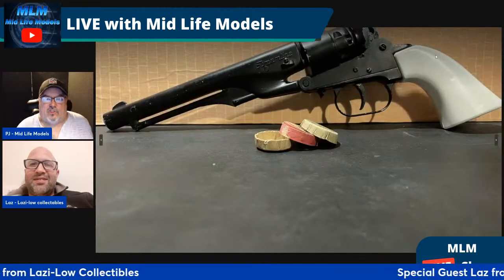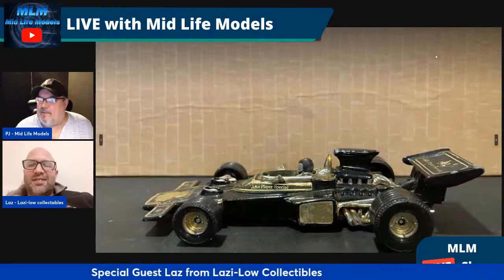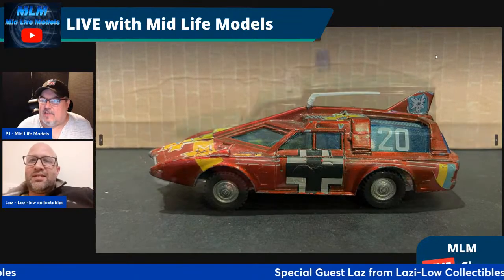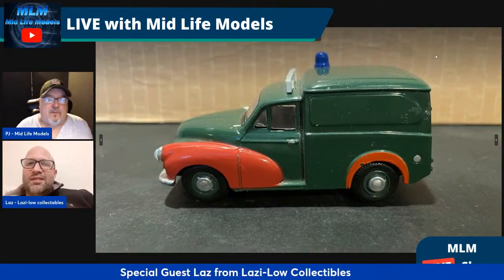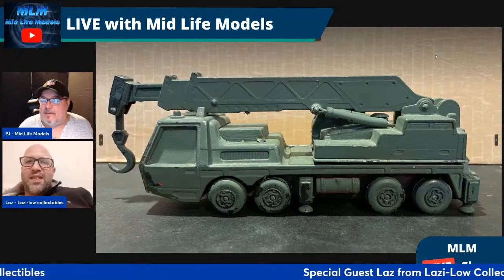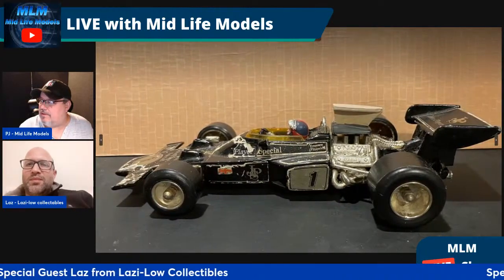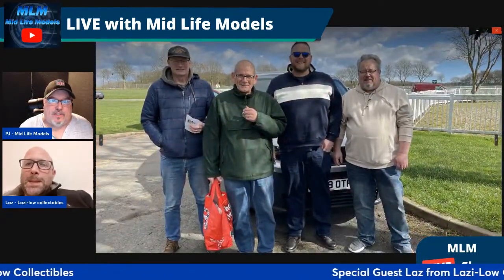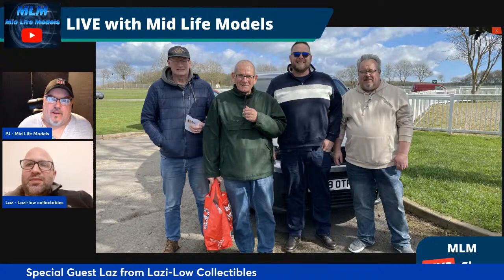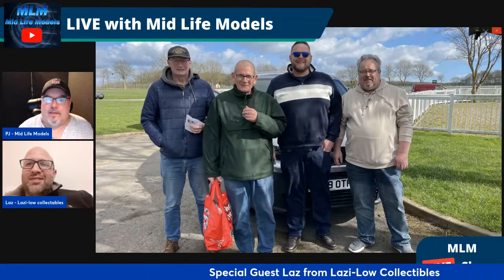So one of the things we can do on this StreamYard is to start to show some photos. Hello, mate, how you doing? Welcome along. So at the weekend, we attended the Stafford Toy Fair, and these are just a few of the models that are collected. The guys filled the bags. What we did find was that the prices had gone up more than we had expected. So I'll just pause it there. The guys that turned up were Andy Bourne, Martin from Martin Dare's Dinky Restorations, Luke from Diecast Outlaw, and yours truly from Midlife Models.